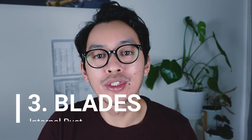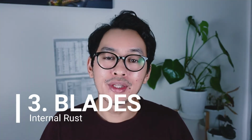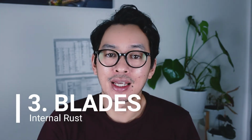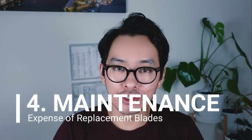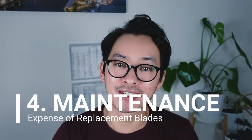Three, the blades. In essence, the barrier will eventually cause the hair to create rust internally between the blades. Once cleaned, it was very tricky to get the blades back on and to get them to cut as how you had taken them off initially. Four, the maintenance. The expense of having to purchase replacement blades every 4 to 5 months was not a cheap exercise. Therefore, the Babyliss Pro GOLDFX hair trimmers is literally my favorite cutting tool, even above all my hairdressing scissors.